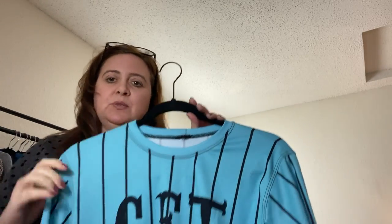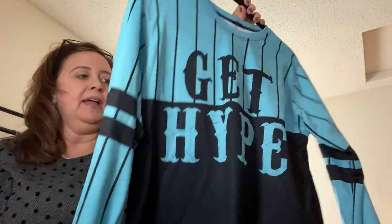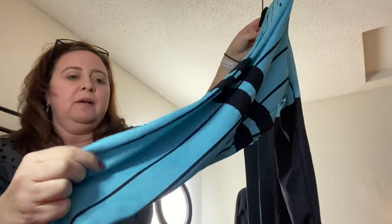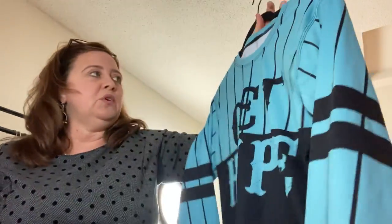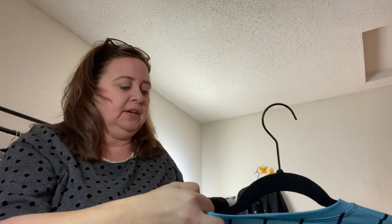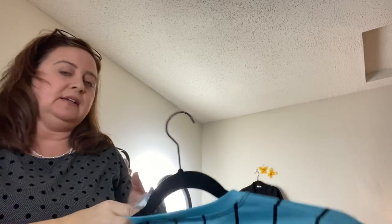I am a big fan of motto style t-shirts or sweaters or anything like that. It's got a little positive message to it, and it usually resonates with me. So this is a teal blue, Get Hype, casual. It's more of that performance fit kind of material, so it would be great for athletic wear or wearing over, as you're going to the gym. The tag is down here. It is by Alexandra, and it is an adult size small.